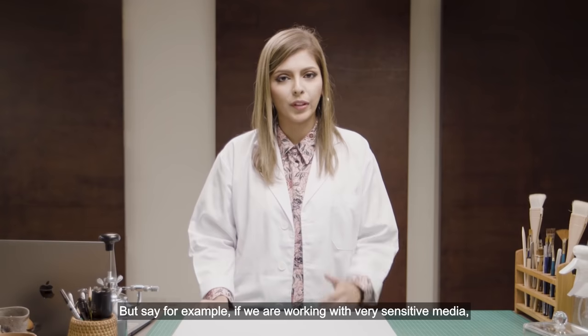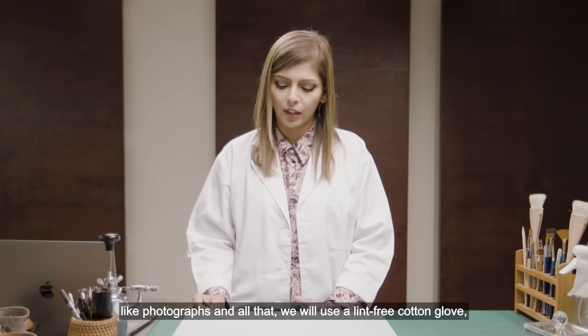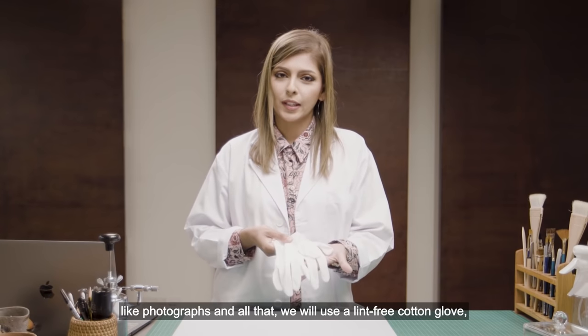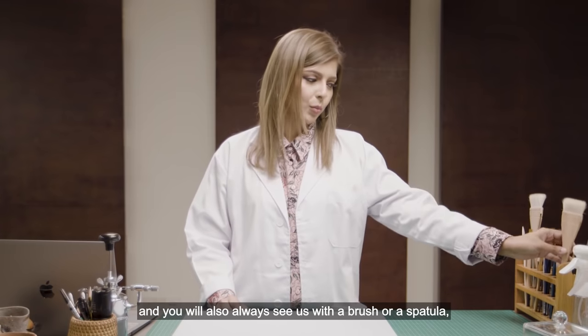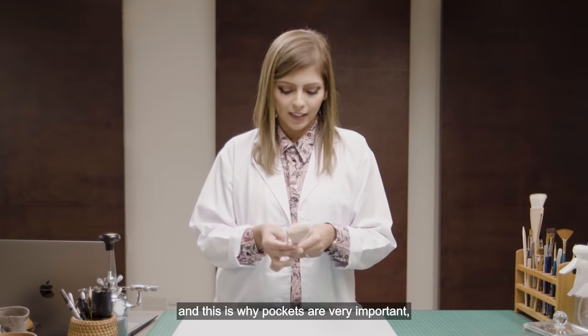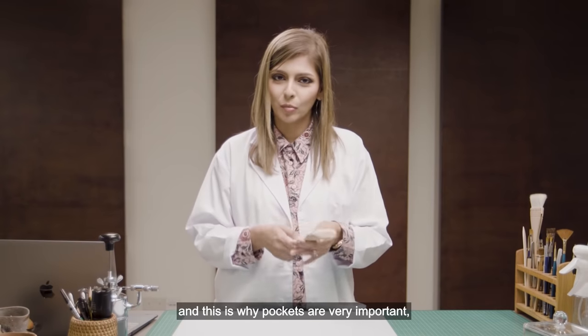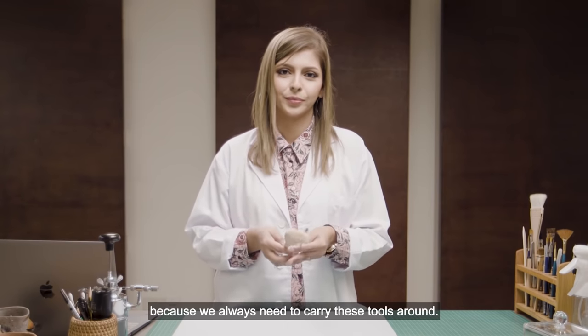But say, for example, if we are working with very sensitive media, like photographs and all that, we will use a lint-free cotton glove. And you will also always see us with a brush or a spatula. And this is why pockets are very important, because we always need to carry these tools around.